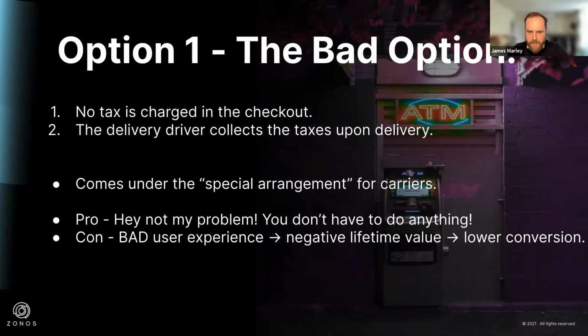If you imagine your conversion rate is made up of about 50% new acquisition customers, so that's traffic you've bought from Google or social media to come onto your site, and then the other 50% should be made up of repeat business, you could end up halving your conversion rate because these customers aren't going to return to your site to buy from you.